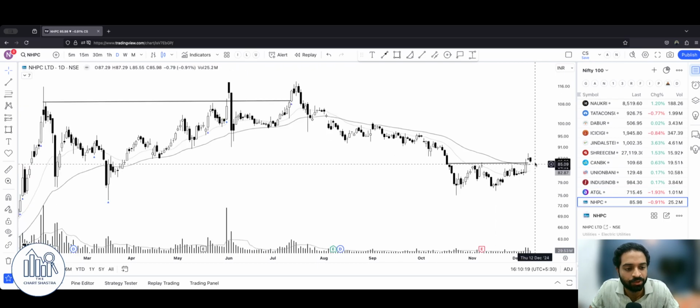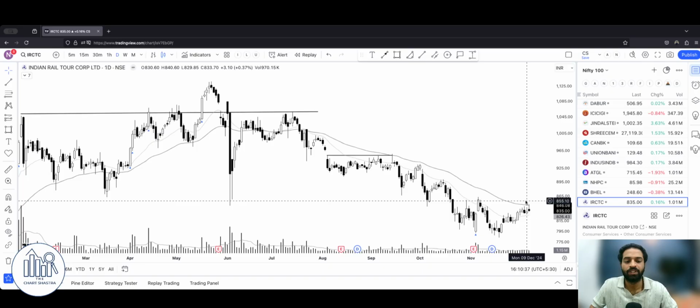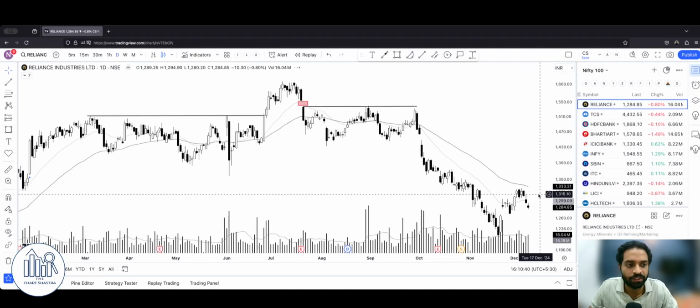Ignore Adani names. NHPC, I don't like this again. It broke out yesterday. The closing was weak. We were talking that the closing was not so great. Again today, it should ideally stay here, but let's wait. BHEL getting weaker. See, it is getting rejected at this 255 level multiple times. IRCTC again, nothing major changed here.